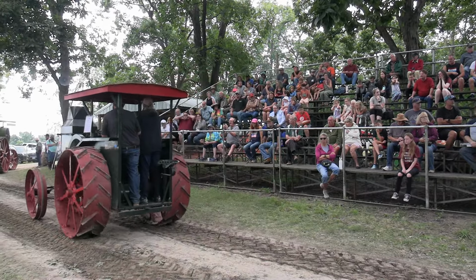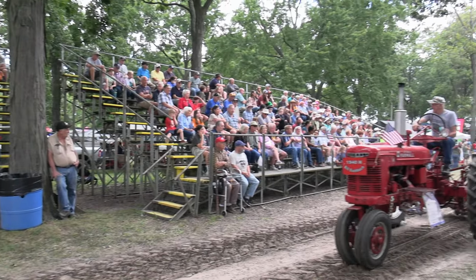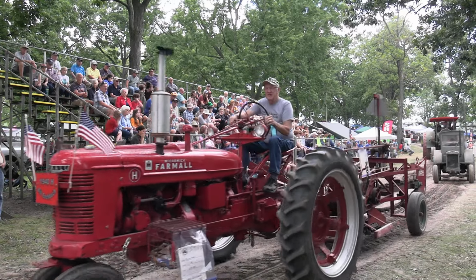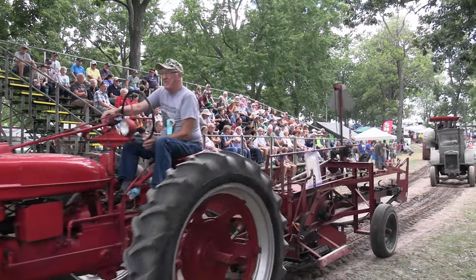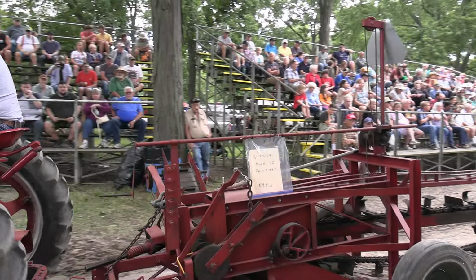Here we have a 1940 Farmall H owned by Bill Escott. He has a threshing machine behind him. These were very useful in laying field piles back in the day. This machine is still very well put together and runs very well. Thanks for bringing it through, Bill.